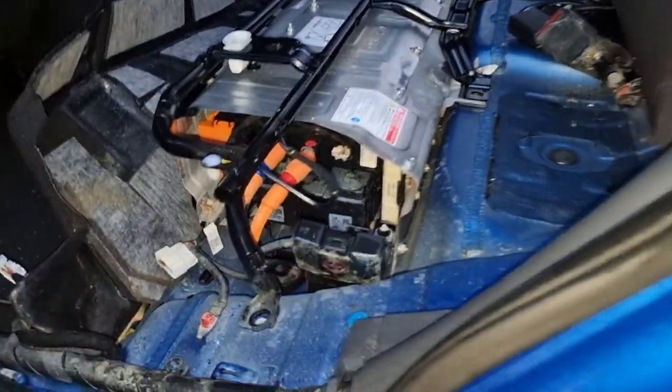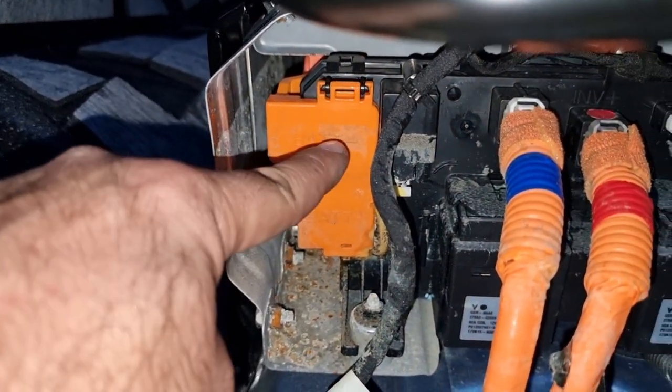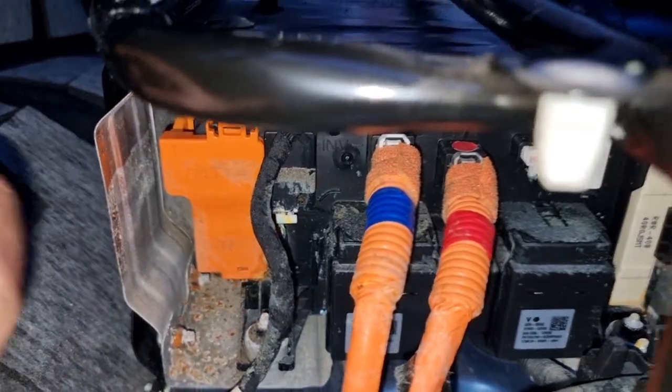There's nothing we can do. We've got to take it out. We can clearly see the level of flood right here. We clearly see the marks, all the batteries.